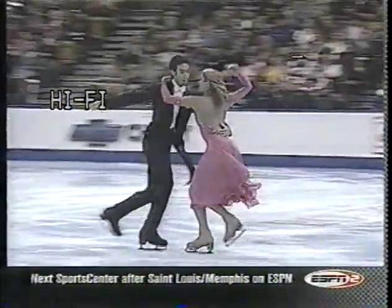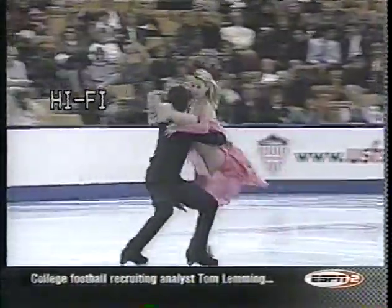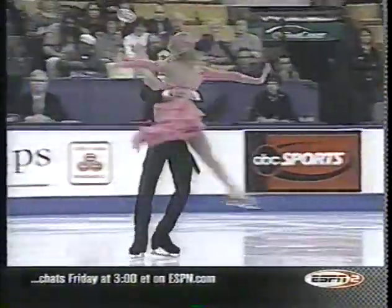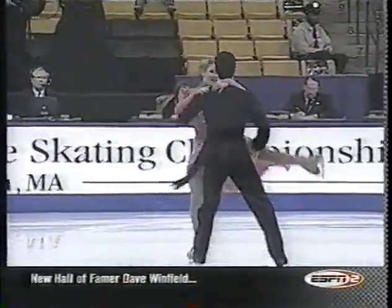Now, this rotational lift is extraordinary because a couple things have to happen. She needs to have a strong core, great flexibility. He has to have just the right momentum to be able to spin the lift and the balance between them. And to come out of this as smoothly as they did, boy, that's really special.